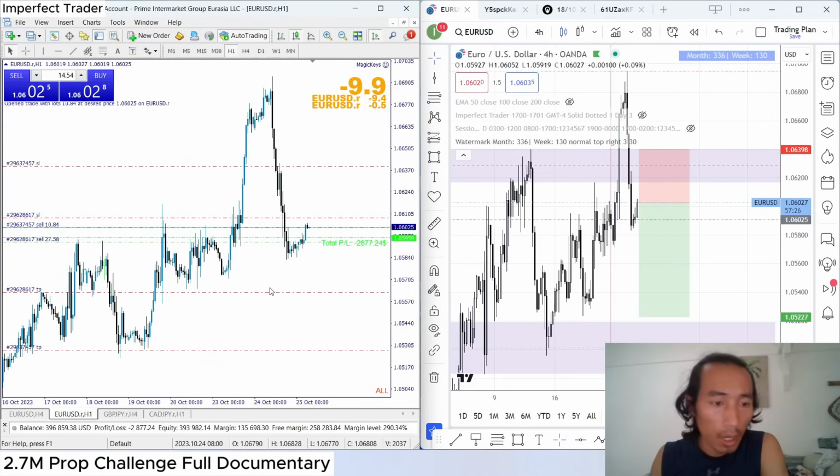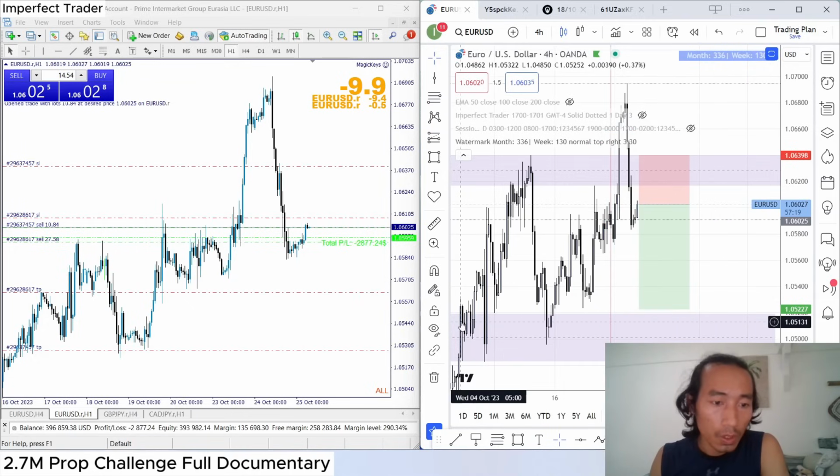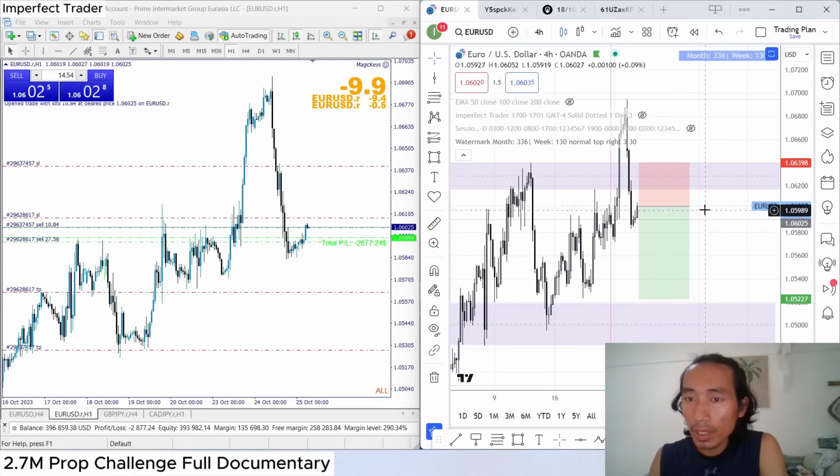Hello YouTube. So as you can see, I just placed another trade. This trade is based on the 4 hour, so it's gonna be smaller sizing and a bigger stop loss as well. So probably it's gonna take some time. So far right now we have one trade very close to stop loss and one trade I just opened.